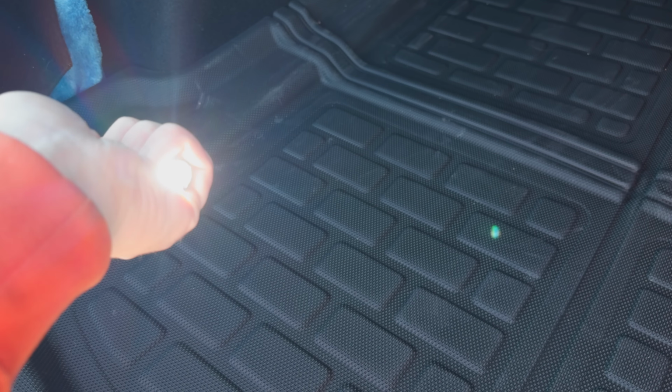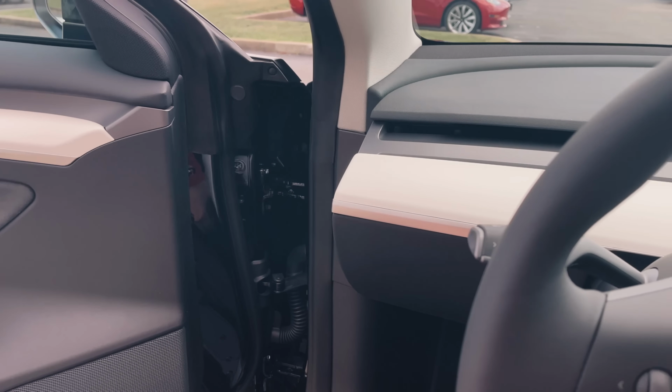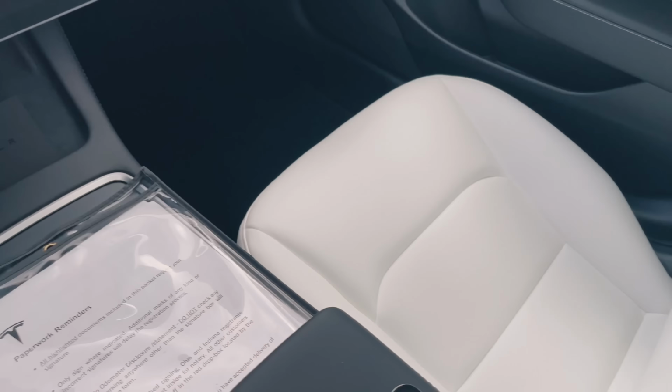I promise it will come in handy when you're inspecting the car, either in the darker floorboard areas, trunk areas, or if you're just in an enclosed space and it's dark like a parking garage or something. I know they have some delivery centers in those type of spots. And I would recommend something a little brighter than your phone. Okay, so on to the actual start of the delivery inspection.